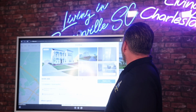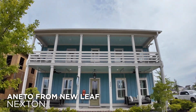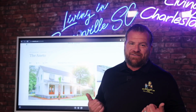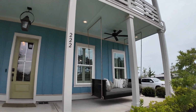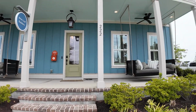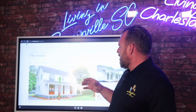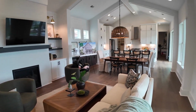All right, let's jump in to the next home we saw, the Aneto by New Leaf. Now, I'm a big fan of New Leaf. I really like the way they finish off a home. They don't just put up doors and do the little tiny 3-inch frame. Nope, they do some big stacked wood stuff, crown molding throughout, all that good stuff.